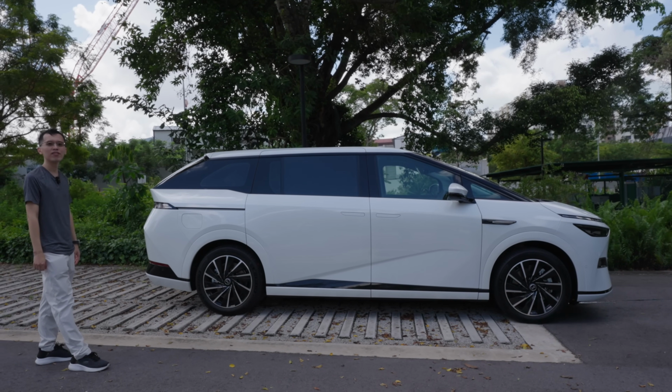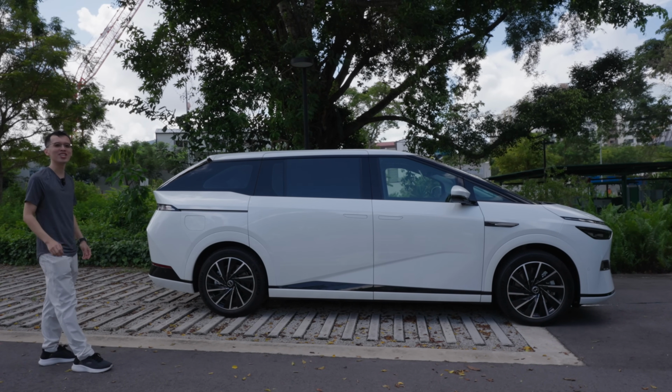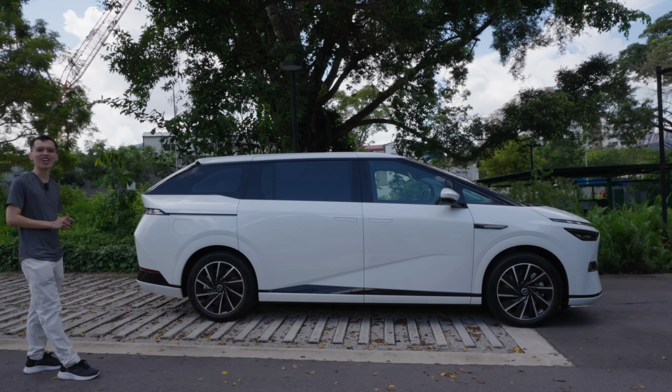Did you all get a chance to test drive or consider the car as well? No, we didn't go and drive that car.